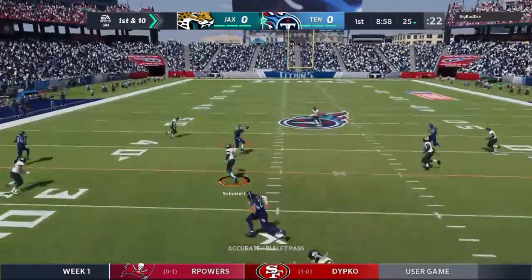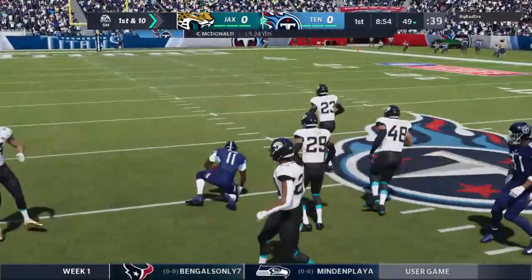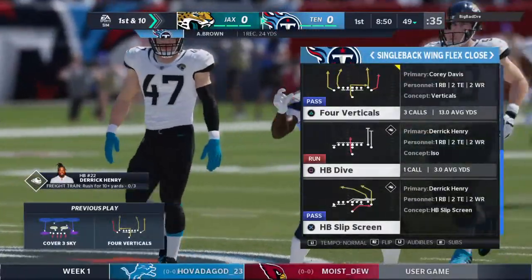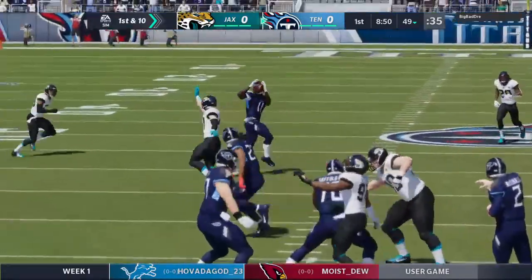On 1st and 10, McDonald, he'll get this one complete. That's A.J. Brown. And they nearly get this all the way to midfield. Mark him down at the 49. Call that a very strong gain of 24.